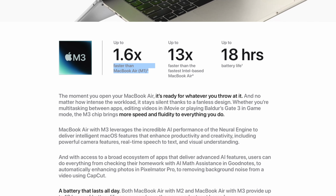In fact, even in the marketing for the M3 Air, they've compared it to the M1 chipset and not the M2. Now, yes, you could argue that makes sense considering most are not going to be upgrading yearly anyways, but that clearly shows the M3 is a pretty tame upgrade on the whole.